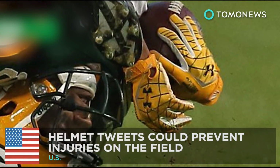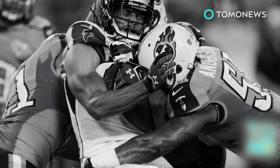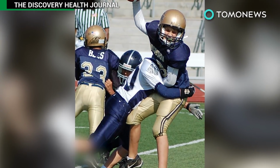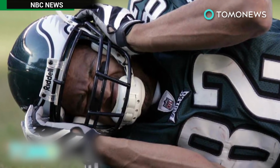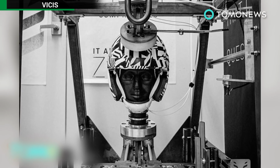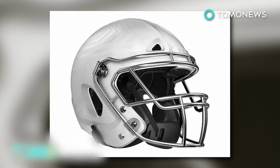How small changes to a football helmet could prevent injuries on the field. Football faces harsh criticism as it's become alarmingly clear that a large number of football players, both professional and those who aren't, suffer from the long-term effects of head traumas that originate on the field. While some argue that the rules of the game and football culture itself need to change, others are experimenting with modifying something relatively more simple: the helmet.